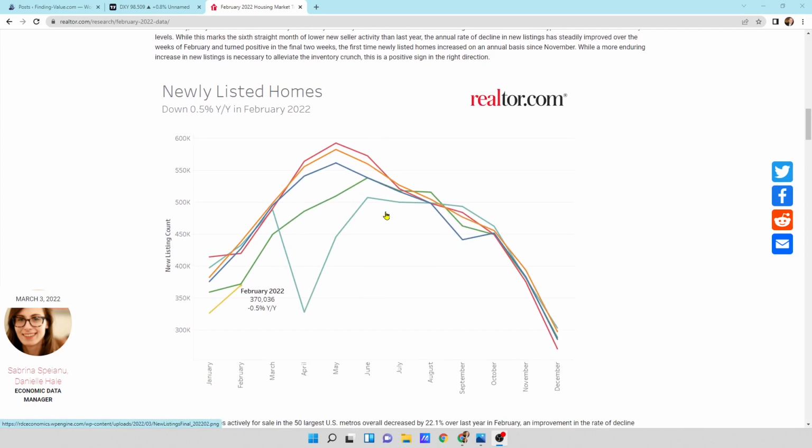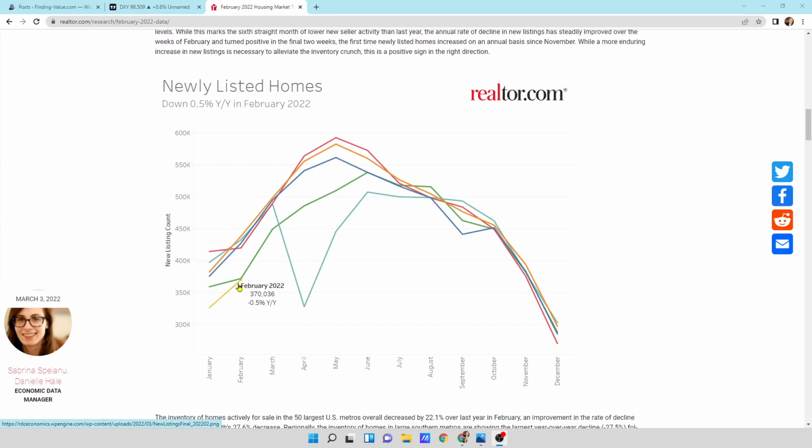Looking at newly listed homes, that is coming up a little bit. That's normal. Seasonally, you come on up. It's still below last year fractionally. I don't really use this for anything. It's just saying how many newly listed homes there are in terms of new listing count. And it seems pretty stable outside of the year 2020.